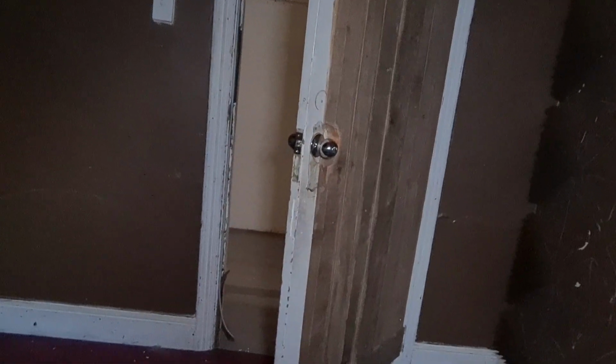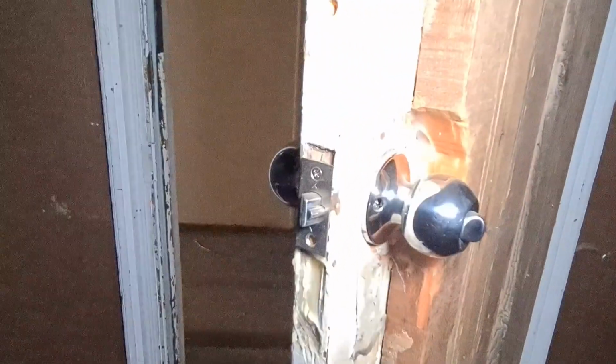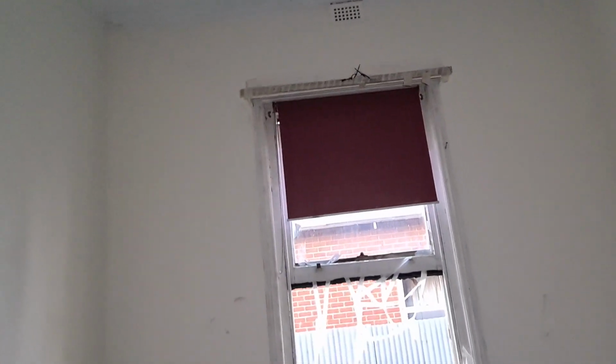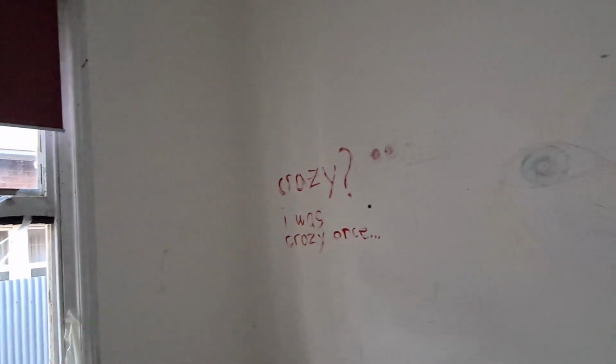And that just looks like a big bed that's been stuck on the wall over there. See how thick that door is, what they've done to the door there, guys. Extra layer of wood on it. I think it's a new lock on there. All around here. Another bedroom, nothing fancy about the ceilings. Window, nice window. Crazy, I was once crazy.